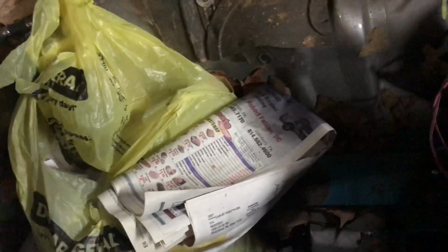I'll start it up for you guys quick. Yes, there's stuff in here. Like I said, we've been throwing junk, and this thing's ready to go to the junkyard. Just got to cut a couple things out of it here. Come on. All right. Now, I know it sounds like crap there, but that's just because the spark plug's out. But she fires right up, drives around, moves.